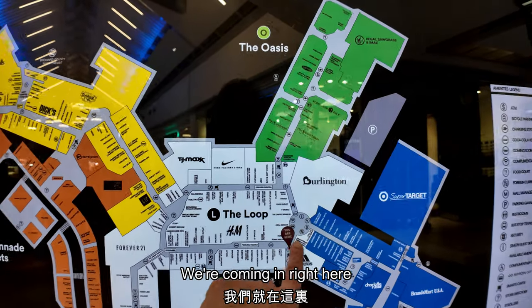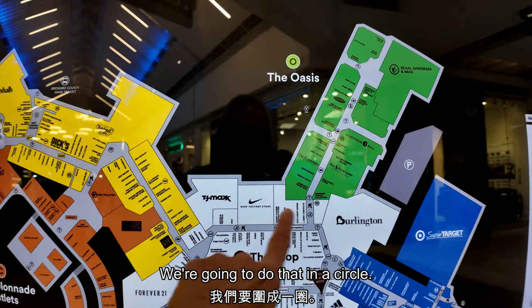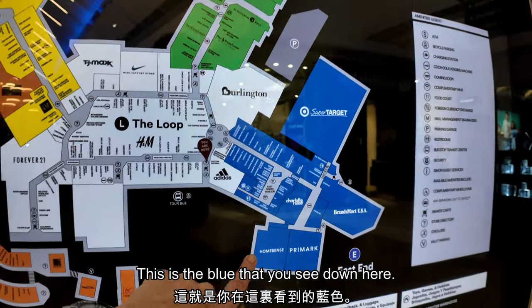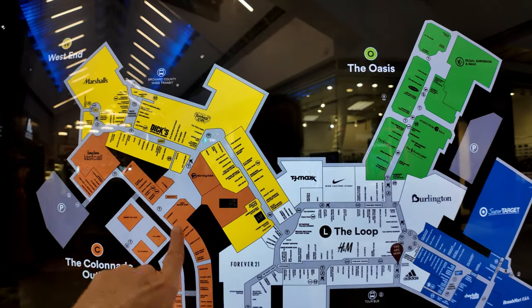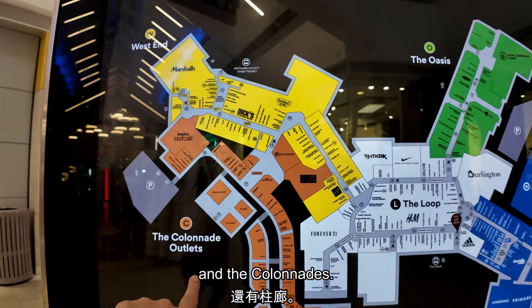All right, we're coming in right here, and one of the main sections is the white loop, and we're going to do that in a circle. Then we're going to go to the east end. This is the blue that you see down here. And then we're going to go do the yellow. This is all part of the original mall, along with the Oasis and the Colonnades.